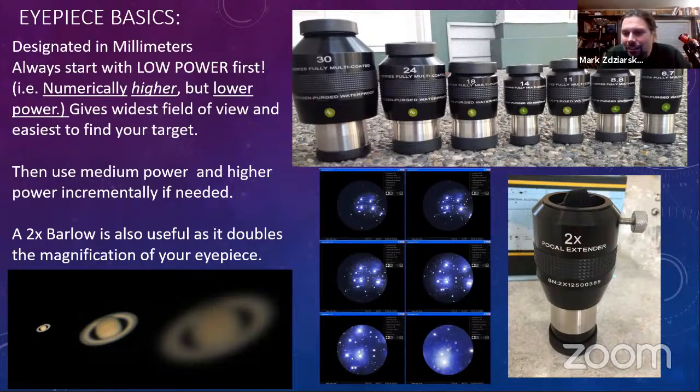Yeah. There's another question. Question from Dave. Higher power eyepieces are dimmer, correct? Yes, there's always your light per unit aperture. So if you are going higher power, if you look over to the left here where you see Saturn at 3 different power levels, it becomes an issue only when you don't have enough aperture in your telescope. When you increase the power, you're spreading out the light in the eyepiece and it becomes dimmer and dimmer and you lose resolution eventually.